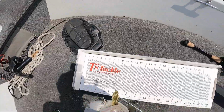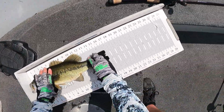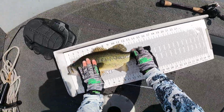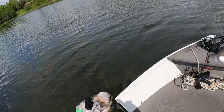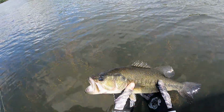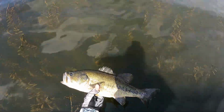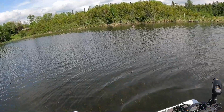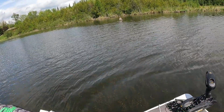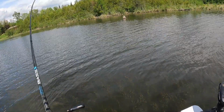Probably 16 inches. 16 and 7/8. 16 and 7/8 inches. That's pretty good size. Definitely a post spawner. Pretty thin. Very first cast after I just got that last one. Now I got another one on here. Super shallow water. It's really weedy up there.